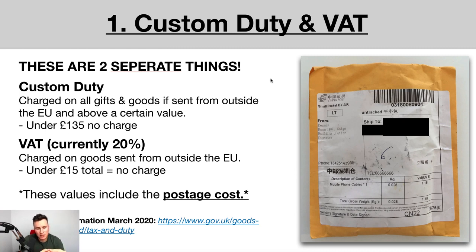The second potential cost you have to worry about is VAT, which is currently charged at 20% of the total value of the goods, and this is charged on goods sent from outside the EU, i.e. China into the UK. You don't have to pay VAT if the cost of those goods is under £15 total. So as it says there, under £15 total equals no charge. If your goods are more than that, then you have to pay VAT on what the total value is.